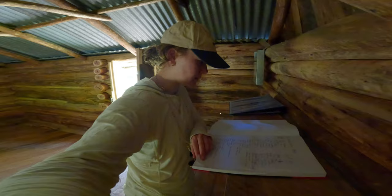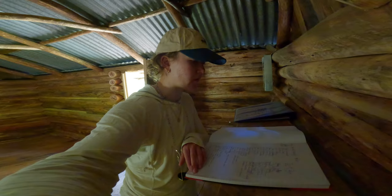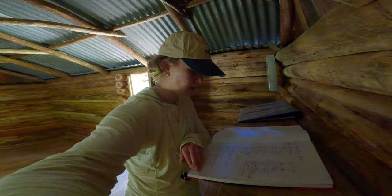This is a new guest book since the hut was rebuilt after the 2020 bushfires in January. So it was officially reopened on the 18th of November in 2023. That's cool. I'm gonna sign that. Find a pen.